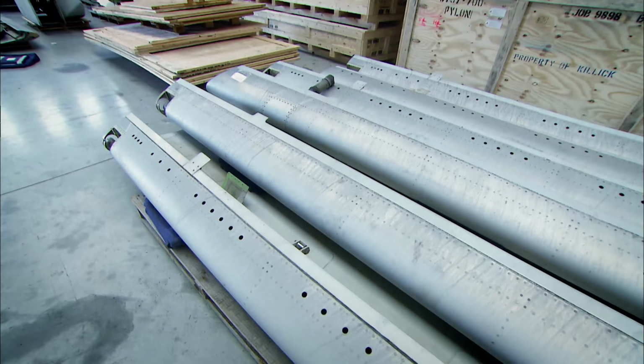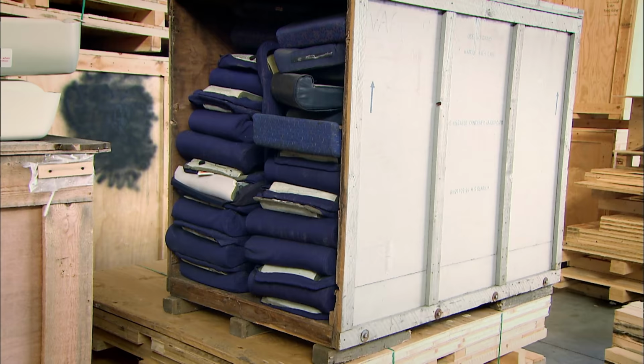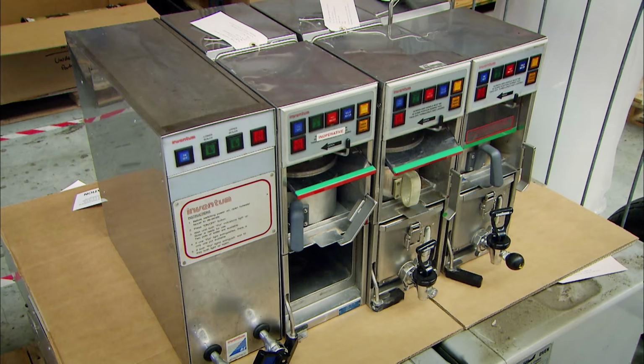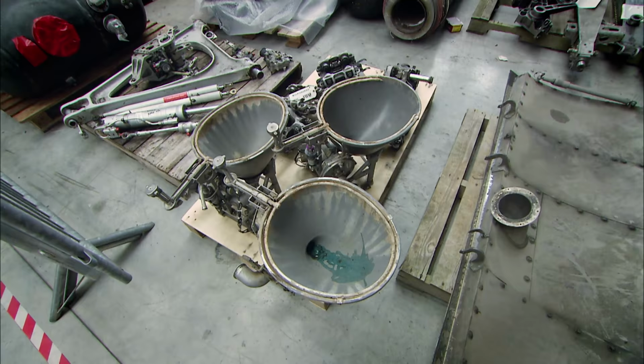On a 747, Mark will salvage up to 1,200 parts, which will eventually be sold to airlines around the world. Precision electronics means a second-hand coffee maker could fetch up to £3,000. Even a simple bowl for the toilet could sell for as much as £500.